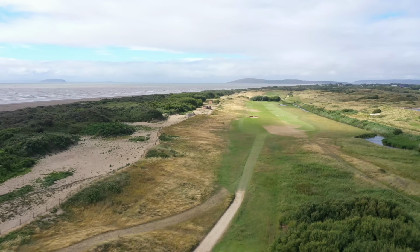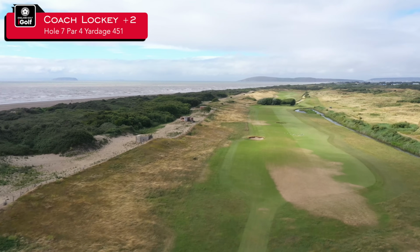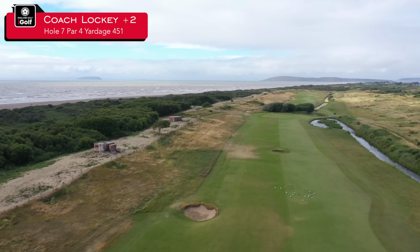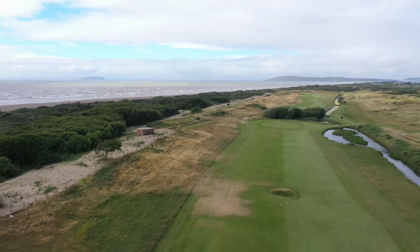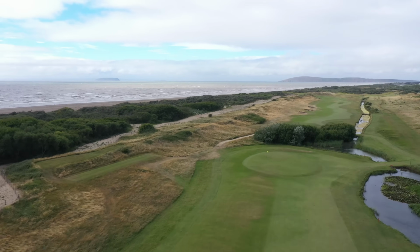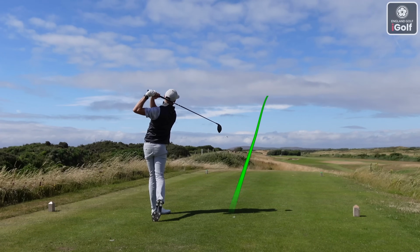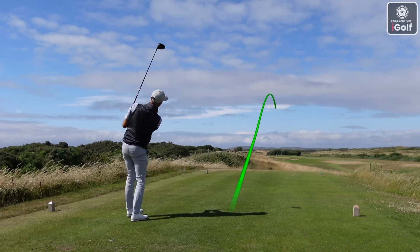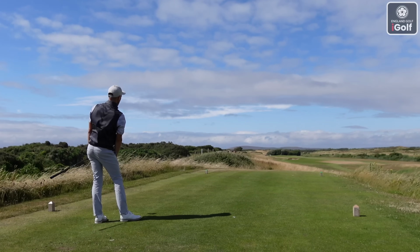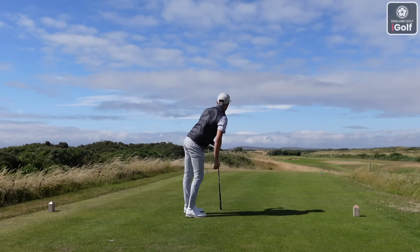450, par 4. Another tough long par 4. Good drive needed again. 250 to that bunker on the left, and that is going to be my aiming point. Try and hold it against the wind. Oh, it is so strong. Oh, just cut. Oh, that was such a good shot.